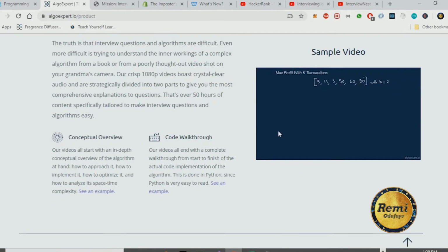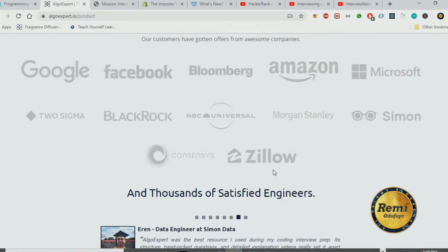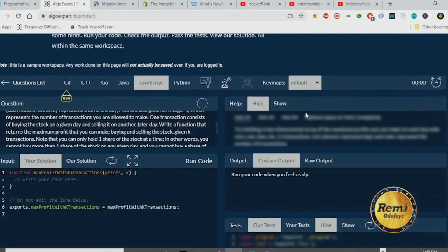But one thing I love about it is the fact that he has video. Interview Cake is pretty much text you have to read through, but I like video. I'm a visual person, so he has some video walkthroughs that explain some concepts to you. You can watch the sample videos. He first does a conceptual overview. Hey everybody, welcome to AlgoExpert. That wasn't supposed to happen. So he does a conceptual overview where he explains the concept of the problem. Then he does a code walkthrough. The code walkthrough is actually in Python, but that's still fine because you can see, when you go through the question itself, there's that, which will be your IDE here. You can pick the programming language of your choice.